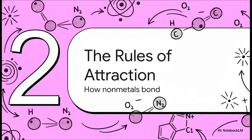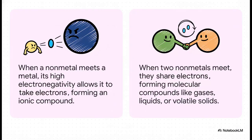So you gotta ask, what's the secret? How can one group of elements be so all over the place? Well, it all boils down to chemistry, which brings us to section 2, the rules of attraction. We're about to find out how these nonmetals hook up with other elements and with each other. Okay, so nonmetals have this thing called high electronegativity. It sounds complicated, but all it really means is they are super greedy for electrons. They just love to pull them in.